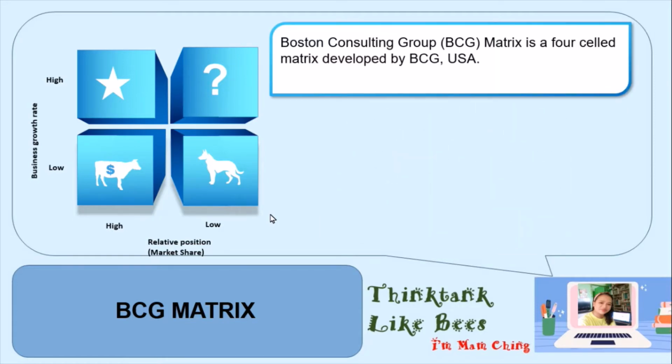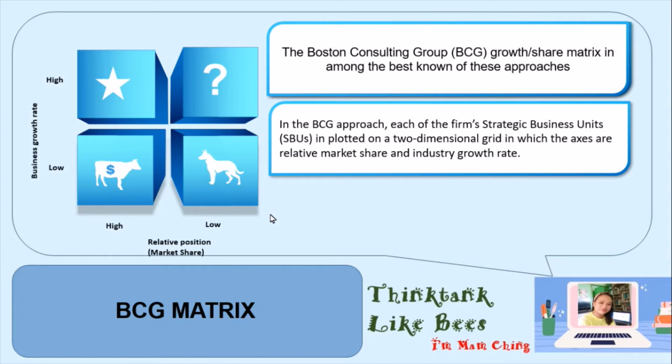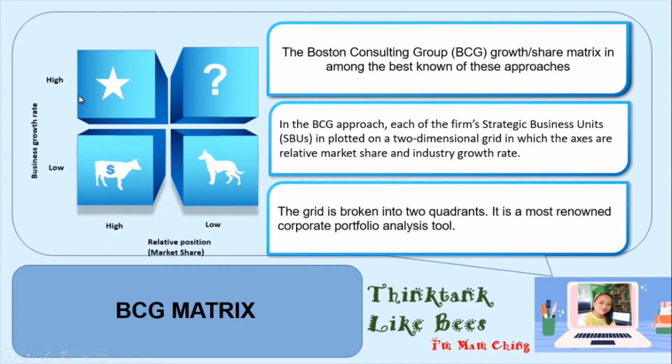The Boston Consulting Group, or BCG Matrix, is a four-celled matrix developed by BCG USA. The Boston Consulting Group's growth matrix is among the best known of this approach. In the BCG approach, each of the firm's strategic business units, or SBU, is plotted on a two-dimensional grid in which the axes are relative market share and industry growth rate. It is the most renowned corporate portfolio analysis tool.